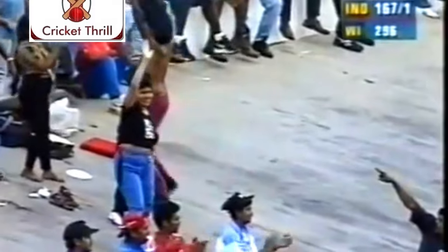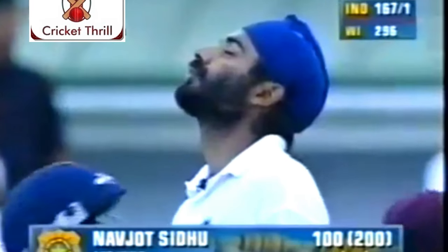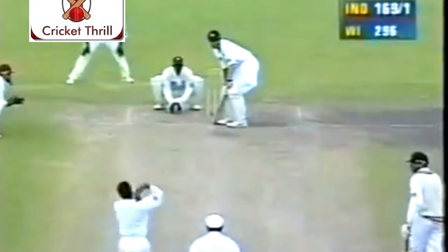That's it for him. Navjot Singh Sidhu. It's a Test 100, his third against the West Indies, his second in the West Indies, and a little prayer of thanks, having got exactly 100. And now he'll make 104 with that cut shot. Not quite, good save. He finishes the day at 102.